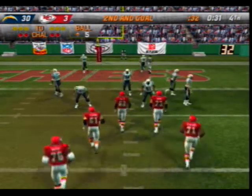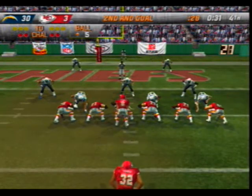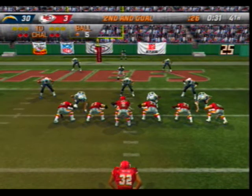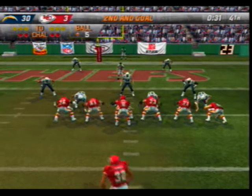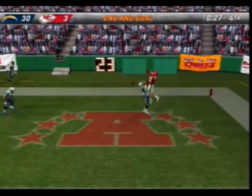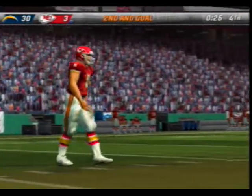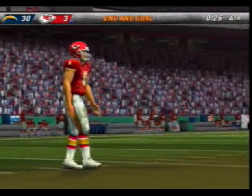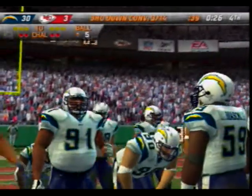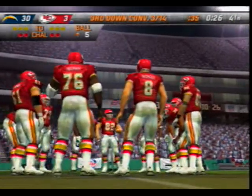It's second and goal at the 5. Lobs one into the end zone, drops the interception. He's lucky he hasn't been intercepted on this drive. Yeah, but luck eventually runs out. If you're throwing the ball right at defenders like he's been doing, you're bound to come up with one.